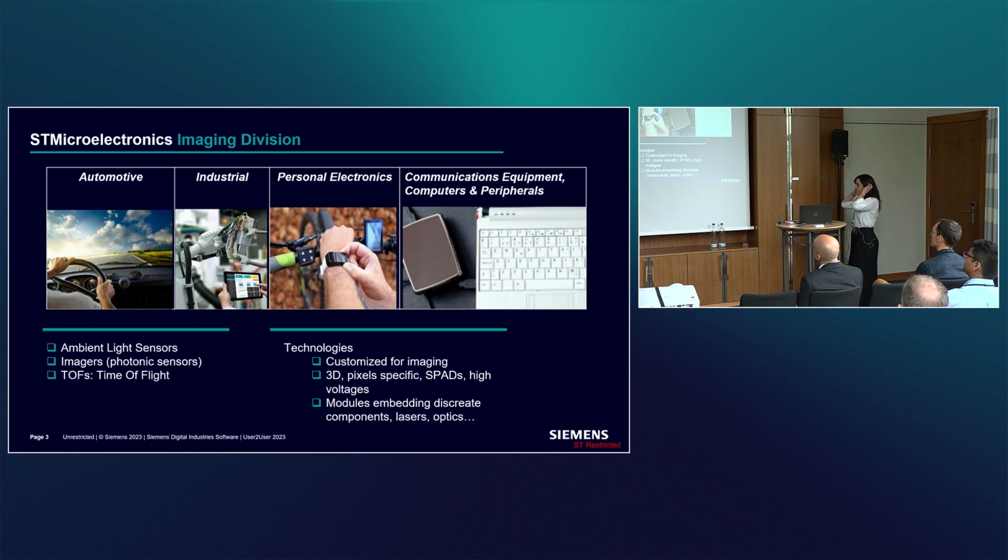Imaging Division is a division of STMicroelectronics where we work on custom mixed sensors and time of flights, with very different technologies. The applications are various, and in many fields we really target the automotive especially, and the consumer market as well. The sensor that we're going to see today is really targeting the consumer market.